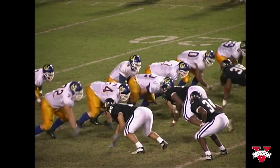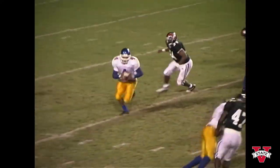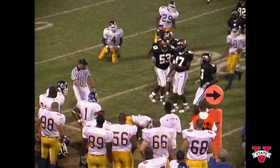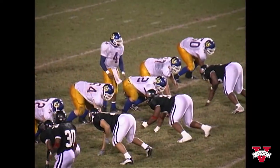They're in that true wishbone formation. One receiver. Fake it to the fullback. Williams rolling far side. He tosses at the left. Got good coverage out there. Marlon, great receiver, Nick Lewis over on our side of the field.